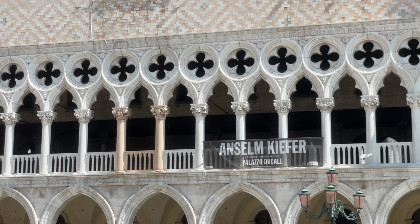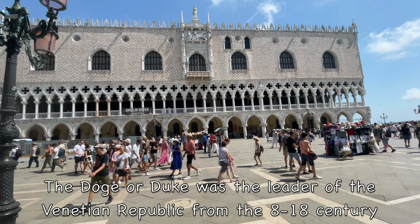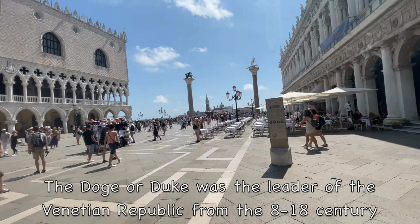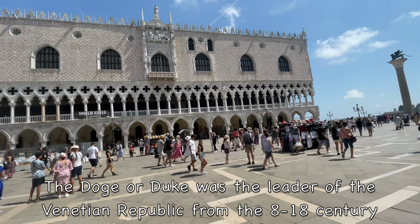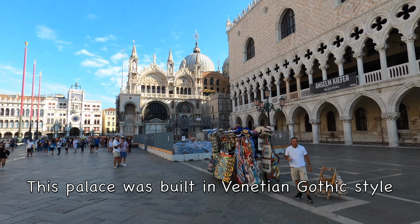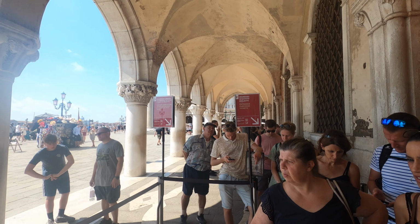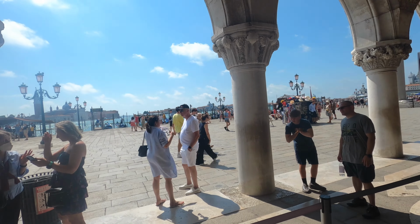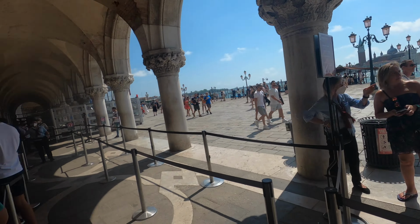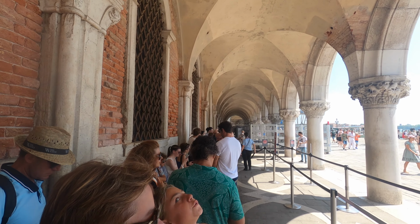The next place of interest was Palazzo Ducale or the Doge's Palace, and what a coincidence, they were exhibiting the works of this famous painter Anselm Kiefer, no relation of mine of course. The Doges were the rulers of the Venetian Republic in those days, and they used to stay in this palace, Palazzo Ducale or the Doge's Palace. Well, since we had time to spare, I decided to queue up for half an hour to enter and visit the Doge's Palace or Palazzo Ducale.